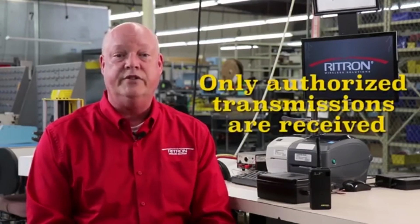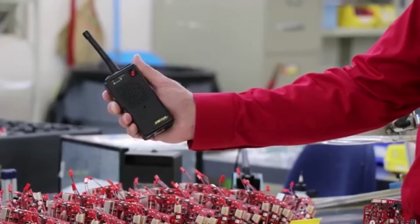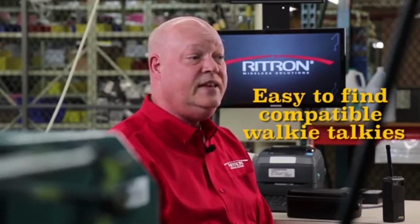This product also has selective signaling options. This means that only authorized transmissions are received. This increases the overall security of the system because not just anyone can hop on and hijack the PA system, no matter how funny that scenario could be. Remember, this receiver is compatible with many business band radios. The wide array of options makes it easy to find a walkie-talkie that's compatible.